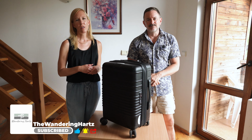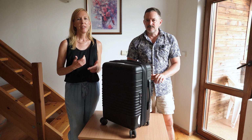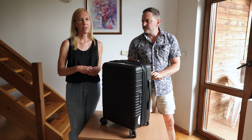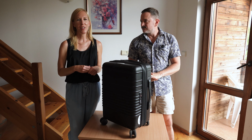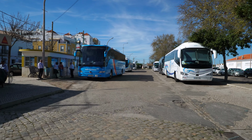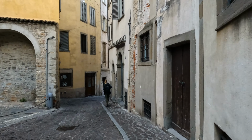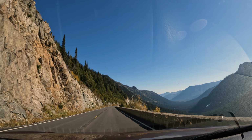So today we're going to talk about the pros and cons of the Beis carry-on roller. And we each have a Beis 21-inch carry-on roller that we've been traveling with now for the last 2 years. And we've really put our carry-on bags through a lot. We've traveled over 29,000 miles across the United States and also Europe.